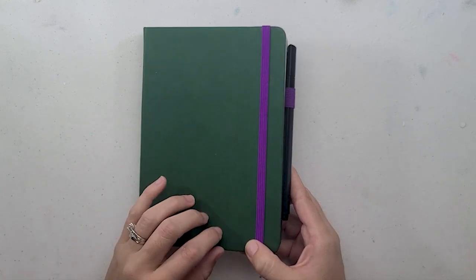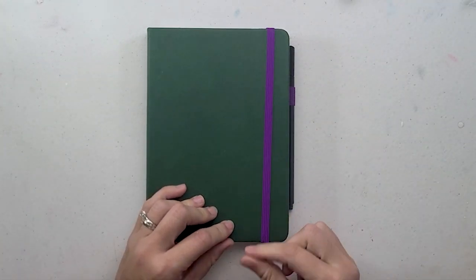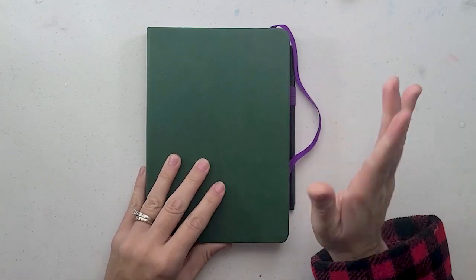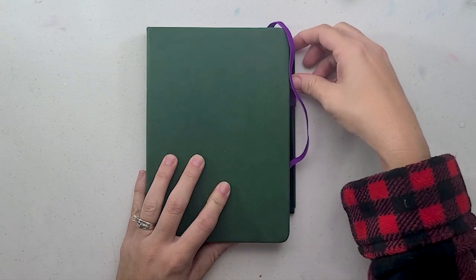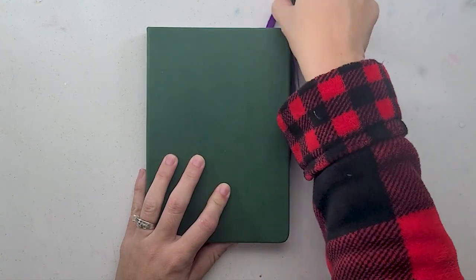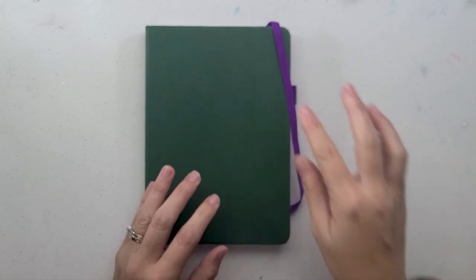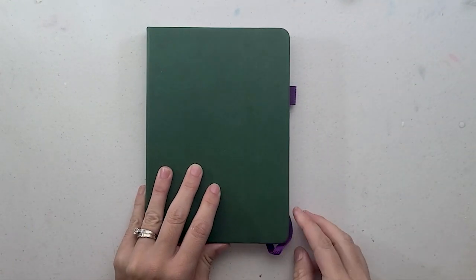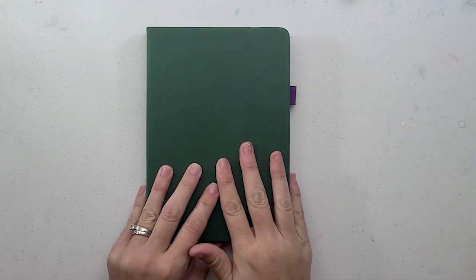Now, the only thing that I do wish was a little bit different was that it didn't have the purple. I wish I could change this to a green or a red or a gold. If I could change it to a gold, that'd be amazing. But yeah, loving this. This is going to be my Christmas planner for years, at least 2, maybe 3. I think I could get 3 years out of this.